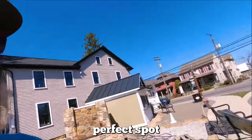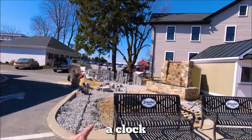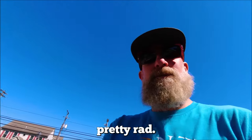It's a perfect spot because it is a busy area. Like I said earlier, there's a clock going there, like a town clock. So come to Smucker Village in a few weeks, check out everybody's work. Pretty rad.